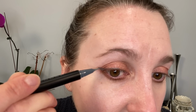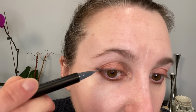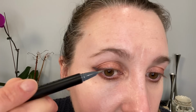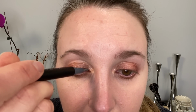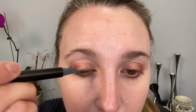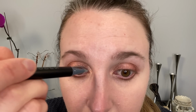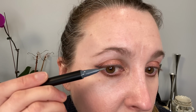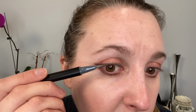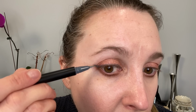And I always get one eye okay, and then the other eye not okay, and it takes me like 20 minutes to kind of fix it. And then they still end up looking wonky. Just making sure I'm as close to the lash line as possible. Okay, so there's that.